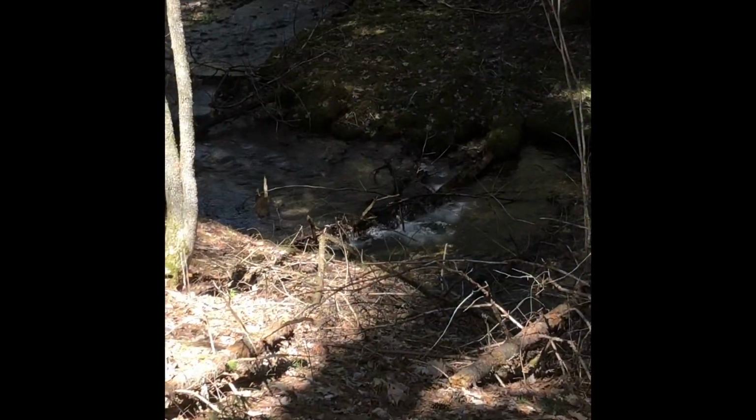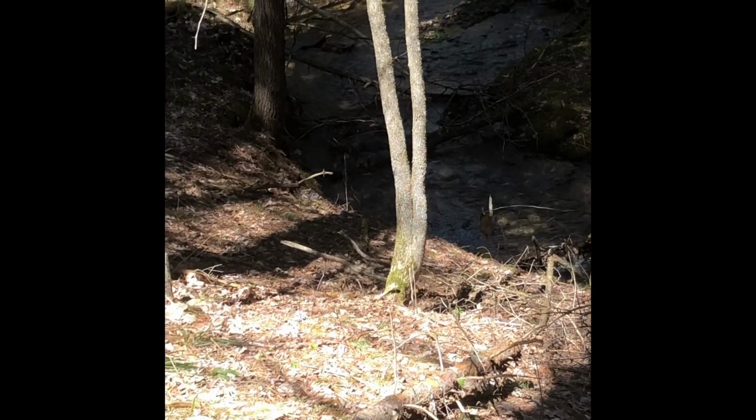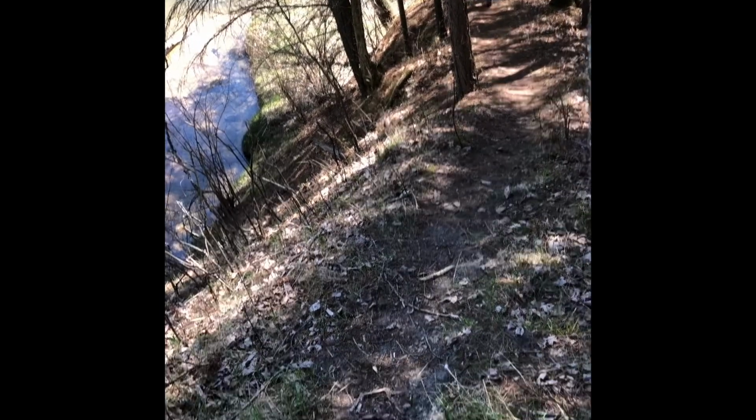Crystal clear spring water. Makes you thirsty and want to get a drink. Not quite the Tequamenon Falls, but they're still pretty. The trail down to the Manistee River. Pretty steep.